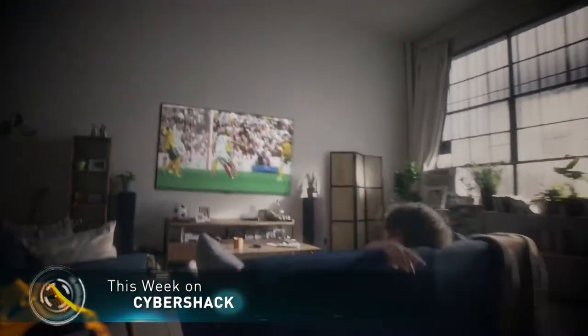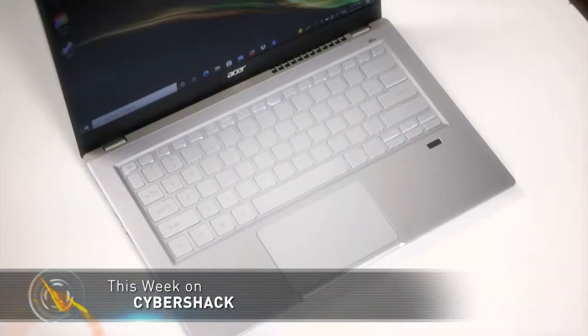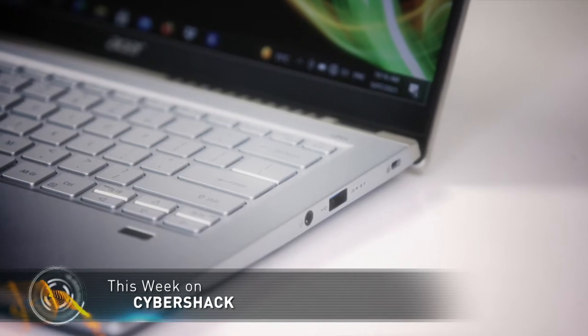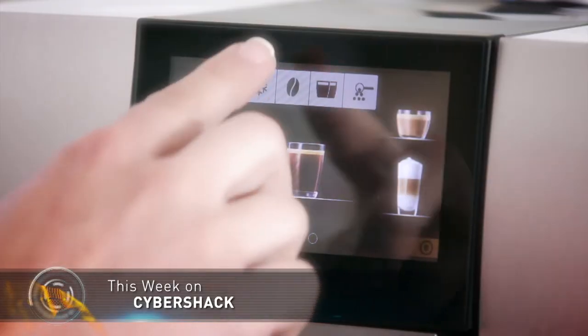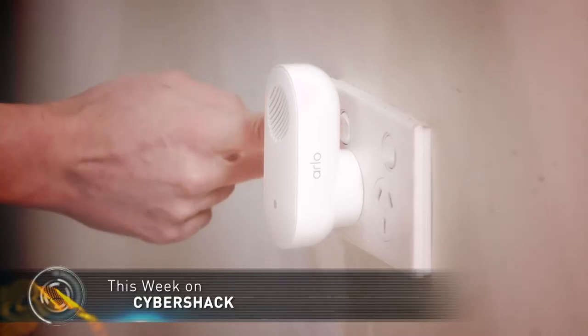This week, how to get a stadium-like entertainment experience in your lounge room. We check out Acer's thin and light Swift X performance laptop. There's handy home tech to help simplify your life. And we'll see what was unveiled at this year's Mobile World Congress in Barcelona. Plus, loads more gadget goodness from the world of technology.